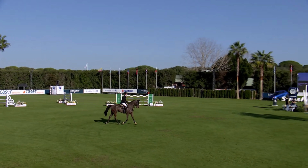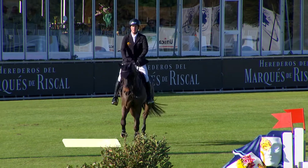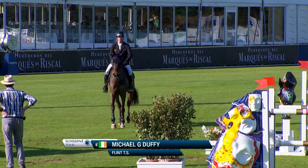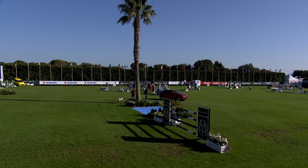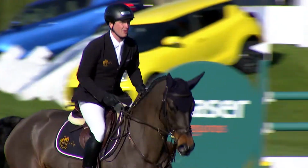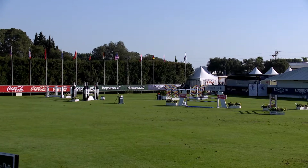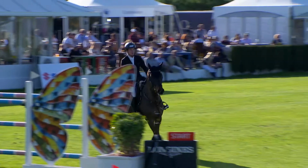Very, very tight. Next in the ring is for Ireland. It's Michael Duffy, and he's riding a new horse for him, Flint TS, formerly ridden by Julia Kaiser. Michael Duffy, just fresh from a very impressive 4th place in the Amsterdam Grand Prix at the World Cup show, and now here with his new mount.